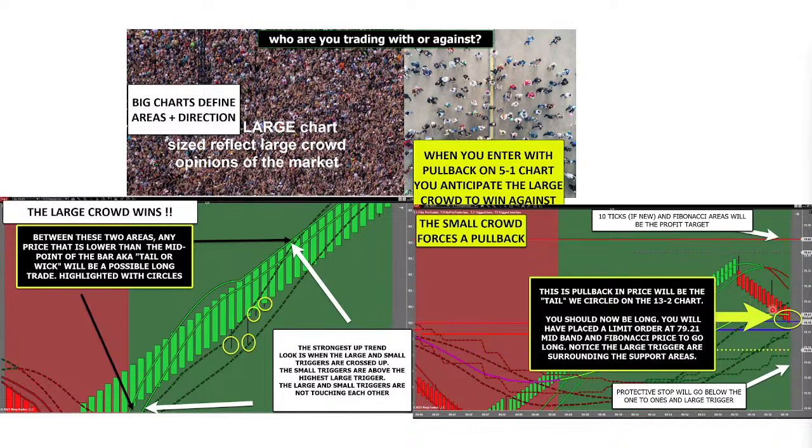It rarely lasts. 70 to 80% of the time, it fails. And you're going to be able to pinpoint that failure spot. That's going to become your entry for the highest probability trend trade. So we're going to keep it real simple. We're going to talk about 3 rules. We're going to do it on 2 charts.